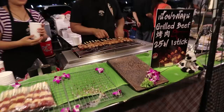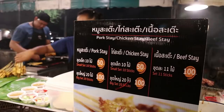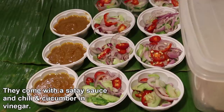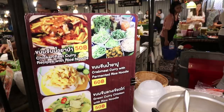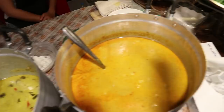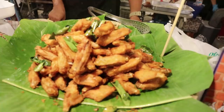Beef sticks. They look good. I did try these the other night when we were here as well. Satays. We had the pork ones and they were very good. Kanom jin, which is a Thai noodle dish. Different curry sauces. More fish cakes there. Fried chicken wings.